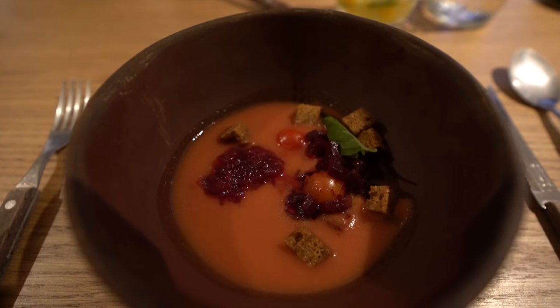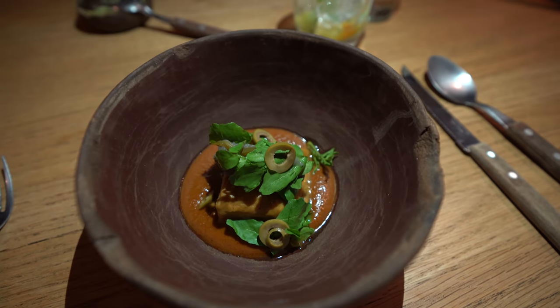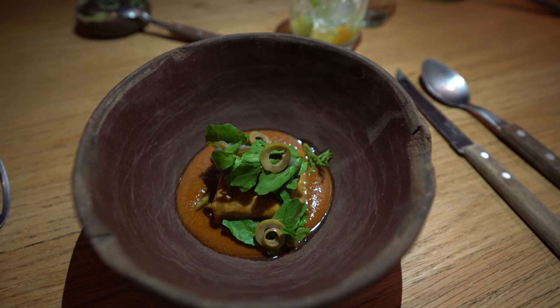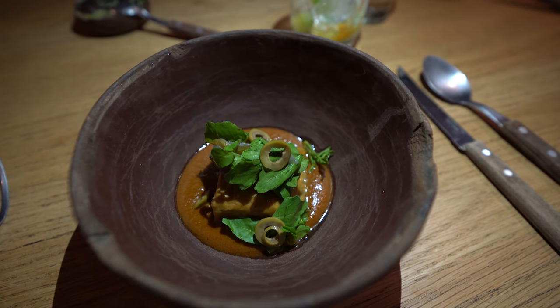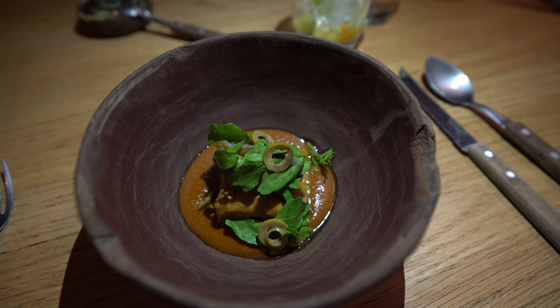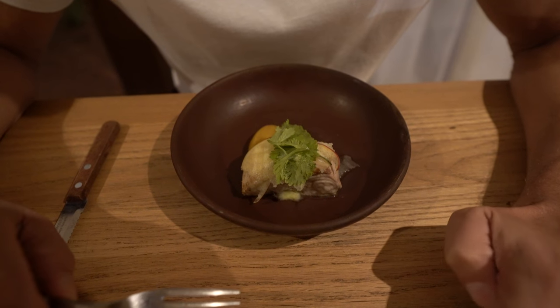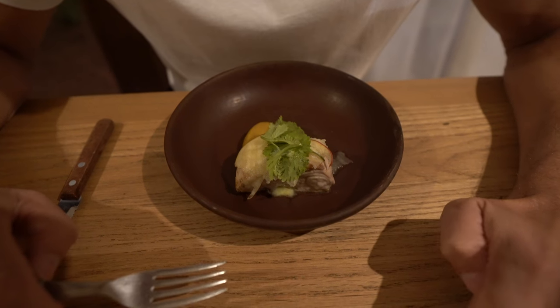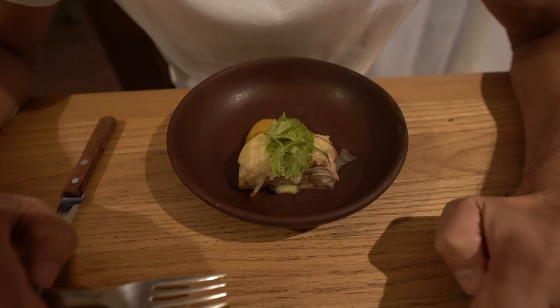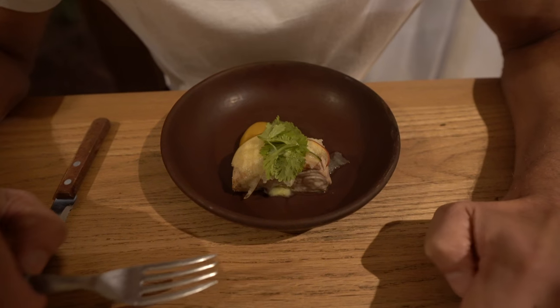Bon appetit. So the next course has arrived, which is tamales, a typical Mexican dish, of course, with mole of almendras inside. This is mahi mahi with pipián and apple mousse and chili sauce and the cilantro, of course.